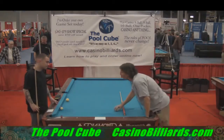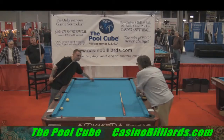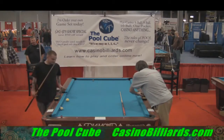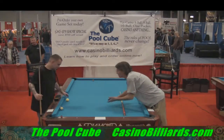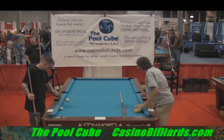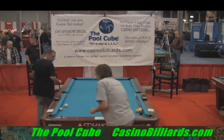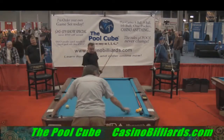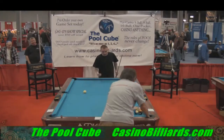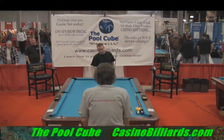Terry explaining some of the nuances of the game to Josh. Josh has won the rack. Terry will pay him 4 chips as designated by the point on the cube. Josh will roll the cube for the point for the next rack.